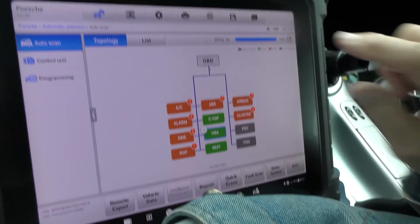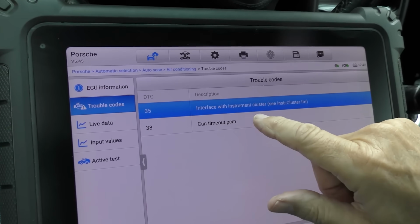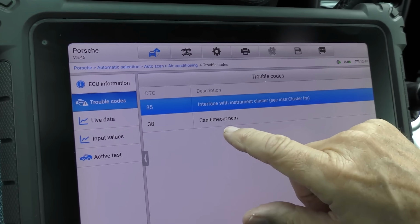We'll do the AC, for example. It's probably going to have some squirrely little computer codes. Interface with instrument cluster, CAN timeout PCM for the AC. So, squirrely stuff. We'll erase them. These things are so high tech, they make your head spin. But his AC's working, so stuff like that. You cannot be a fanatic with a 10-year-old Porsche about minor codes like this. The check engine light's not on, doesn't have any particular running problems. You're going to find a lot of squirrely electronics as they age.